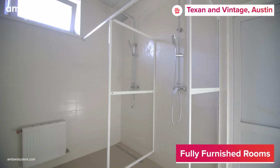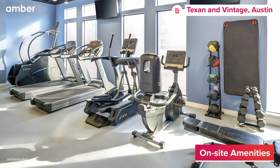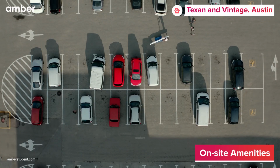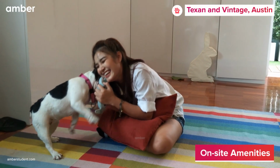Also, wash away the exhaustion of the day in the glass showers. Sweat it out in the state-of-the-art fitness centre, or dip into the rooftop swimming pool. No worries about flatmates either, with roommate matching available. There's garage parking and bike storage for your wheels. Even your fur babies can enjoy this pet-friendly property.